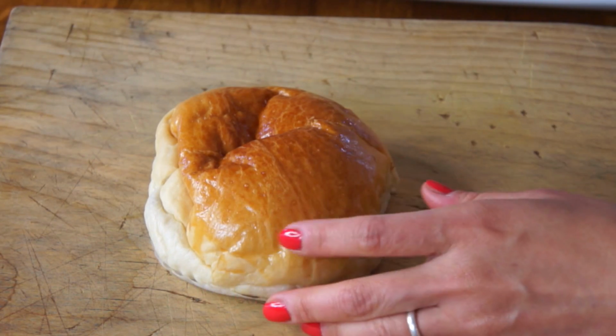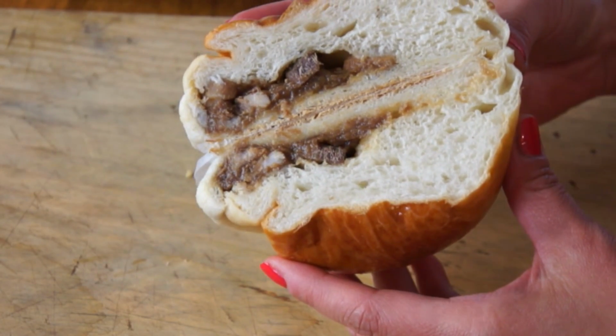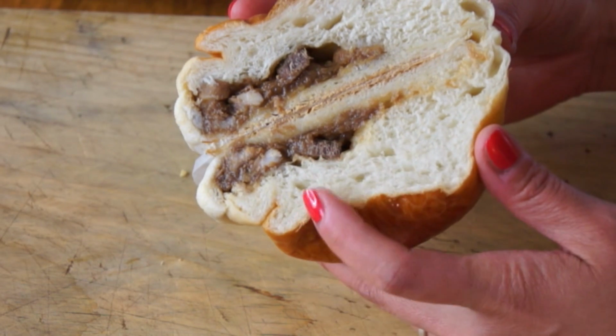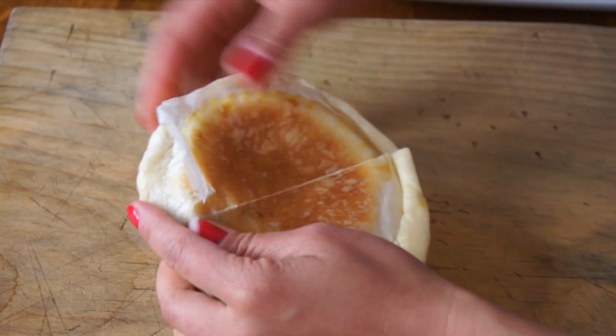Let's try the classic Chashuba first. So here is what's inside. This contains sweet barbecue pork. And as a kid, I remember this being bright red. I'm actually glad that this doesn't have the food coloring in it. It smells exactly the same though, sweet, roasted, porky, and a little bit of 5 spice in there as well.